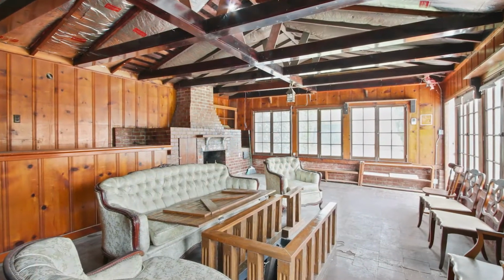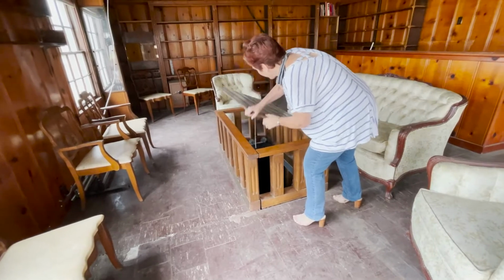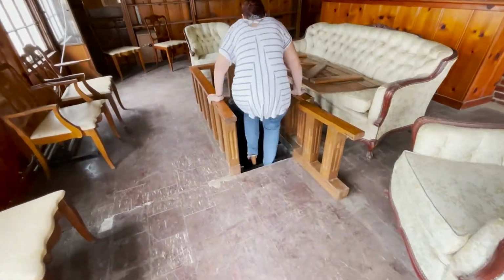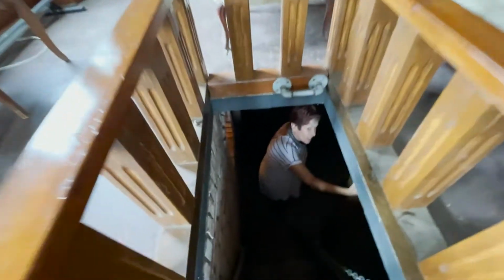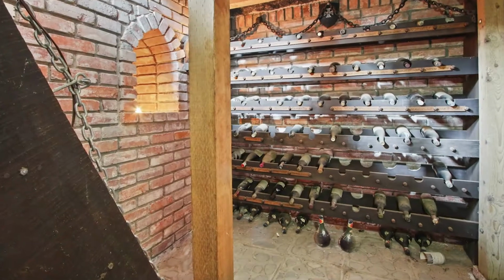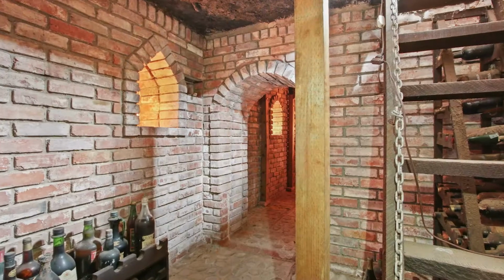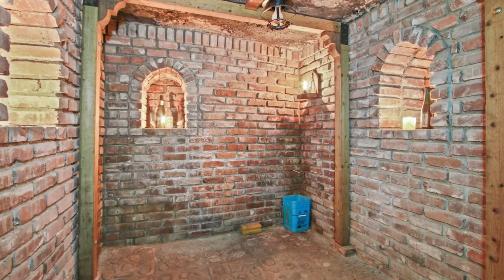And here is an unexpected surprise. Are you a wine connoisseur? Because there is an unbelievable wine cellar down here. Absolutely incredible. Beautiful niches, every brick hand laid, stone floors, and it even comes with the wine. Unbelievable.